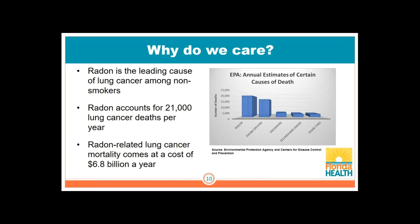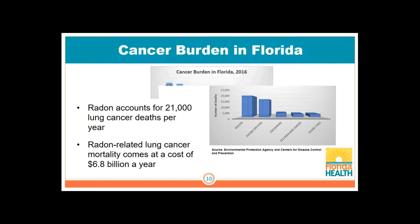It's estimated that radon-related lung cancer deaths come to a cost of about $6.8 billion a year to our economy. And this also doesn't account for the cost of trying to save someone's life if they've been diagnosed with lung cancer, which has a very high mortality rate in relation to other types of cancers.